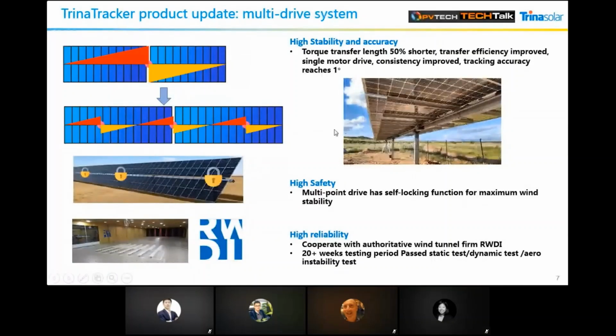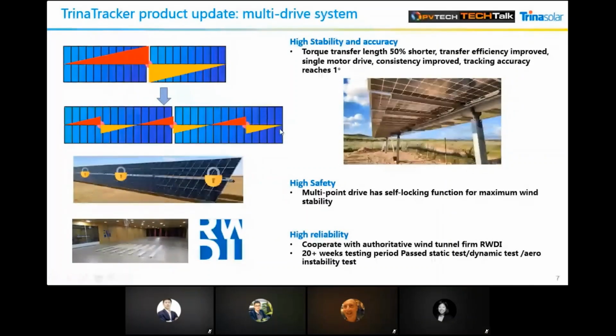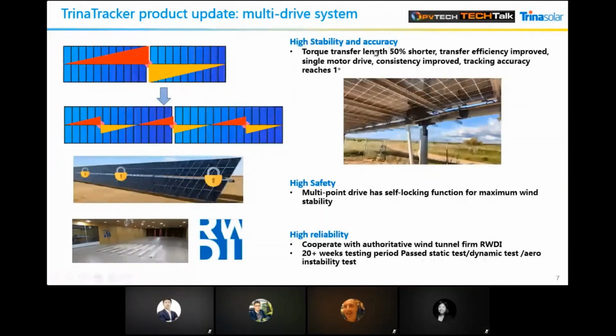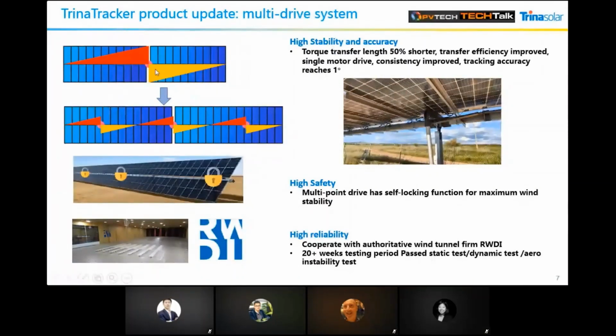So for this multi-drive system we have three advantages. First is stability and accuracy. Stability, because before we only had one drive system, but now we have three, so the force and torque distribution is more balanced than before. Also, because now you have three control systems, when you control the whole system it is much easier to control the accuracy of the driving system. So the stability and the accuracy are much better than before.